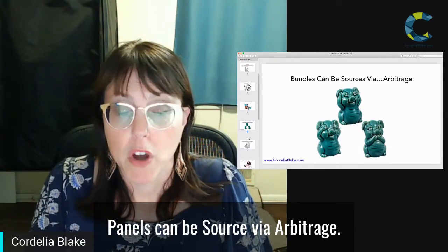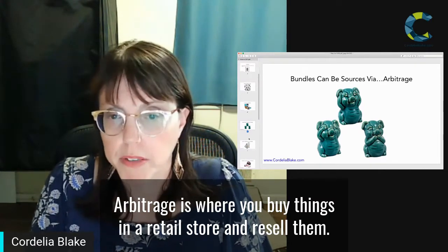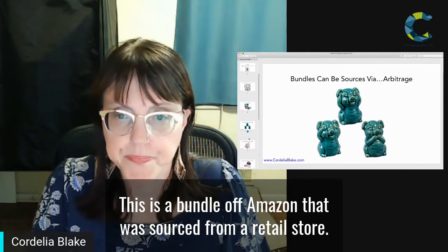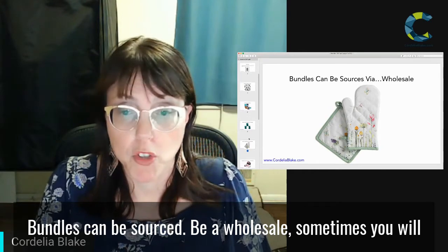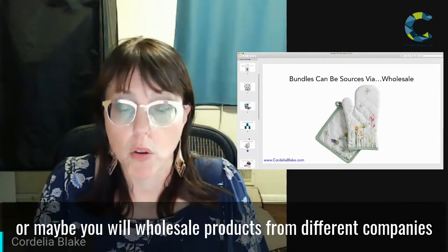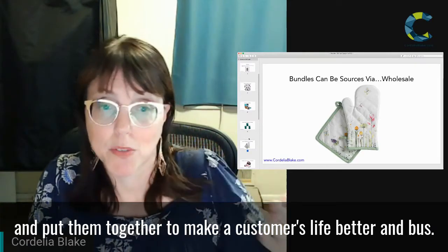Bundles can be sourced via arbitrage. Arbitrage is where you buy things in a retail store and resell them. This is a bundle off Amazon that was sourced from a retail store. Bundles can be sourced via wholesale. Sometimes you will get multiple products from the same company, or maybe you will wholesale products from different companies and put them together to make a customer's life better.